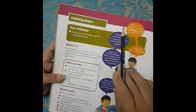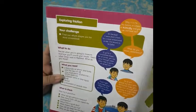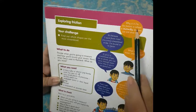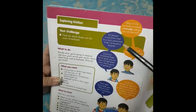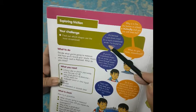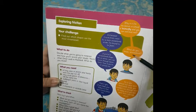Now I did streamlined on Tuesday. We spoke about it, the shapes. All right. Why is it I'm fastest in school at butterfly and you can still beat me? It's because I swim front crawl. It's a more streamlined stroke. I'm bound to be faster. What do you mean streamline?